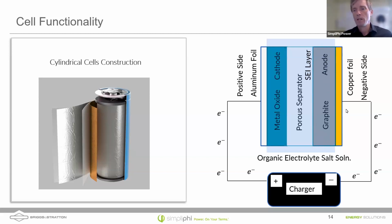If we then remove the charger and replace it with a load, we can allow those electrons to drain back to the metal oxide side, in our case the LFP side, and the lithium ions move their way over to the metal oxide to join them. That's the driving force. The lithium wants to be in the LFP side of the battery. The electrons cannot move through the porous separator layer. It only allows lithium, and it does not allow the electrons to go with it. And so that's the driving force of one of these batteries.